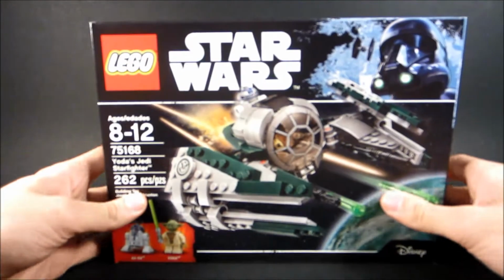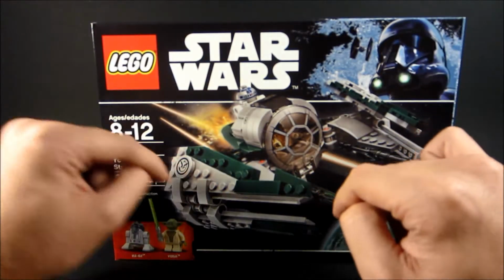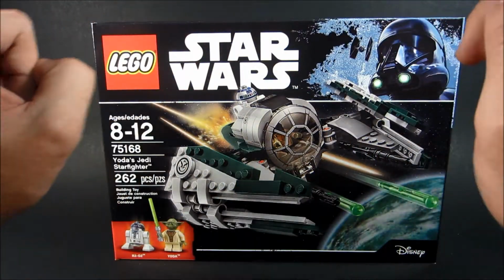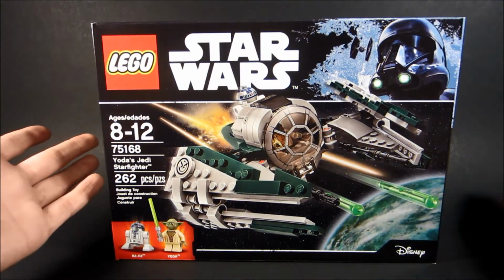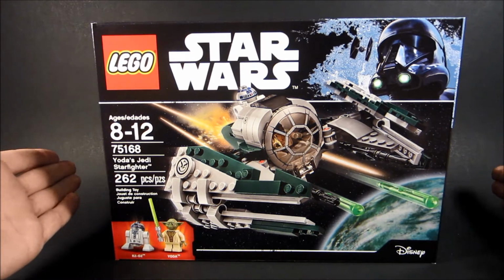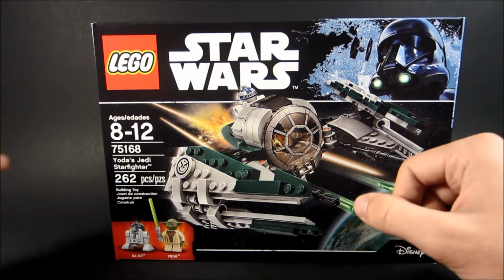Now, this thing is going to be terribly out of scale with the other Jedi Starfighters, but I have a feeling it's going to be more in scale with Yoda and R2-D2, and the reason why is because Yoda and R2-D2 are already out of scale compared to all the other minifigures. Yoda is like a size and a half to 2 times the size he's actually supposed to be compared to other characters, if you were to compare minifigures, and same with R2-D2.